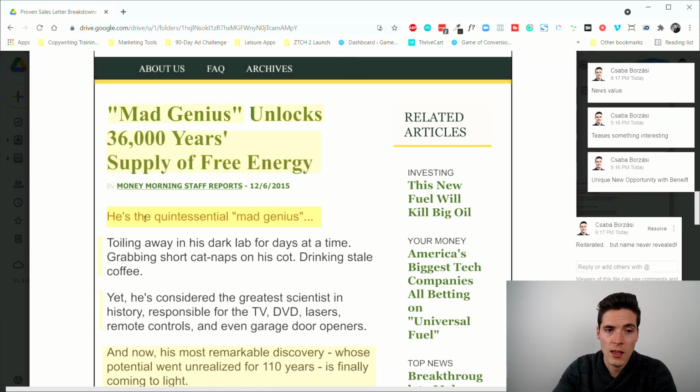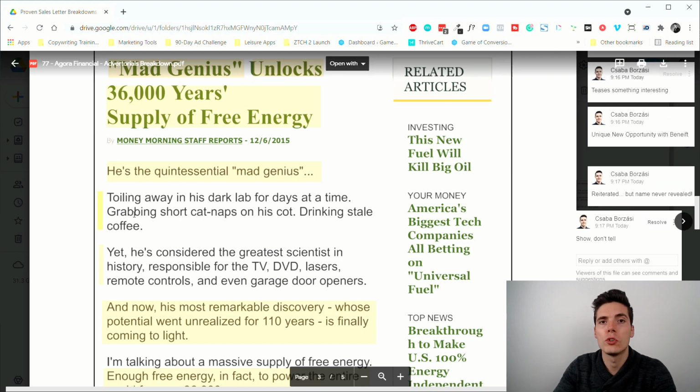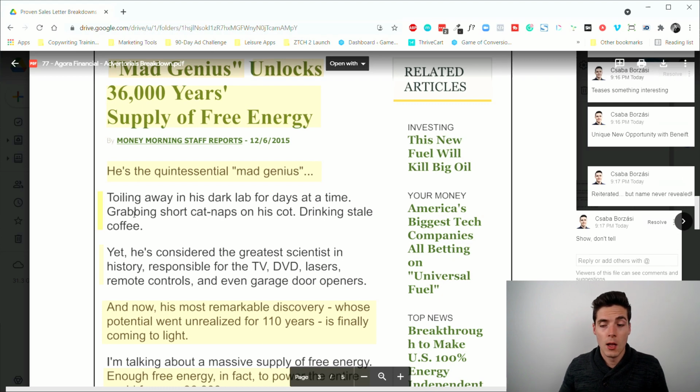Here's the quintessential mad genius. Toiling away in his dark lab for days at a time, grabbing short cat naps on his cot, drinking stale coffee. So this is a great example of the show don't tell copywriting principle, which means don't just give people all the details, but instead describe it in a way that people can picture it in their own minds, because there's no fundamental neurological difference between seeing with our real eyes and imagining something. Many of the same brain regions get triggered by this. So it's really important in copy to paint pictures, to be visual, because we are very, very visual creatures. And I think that this little paragraph does a great job at it.